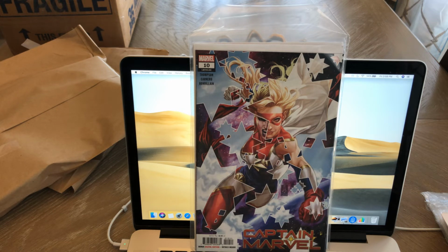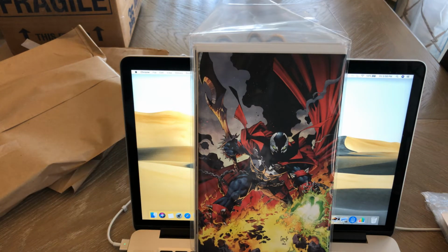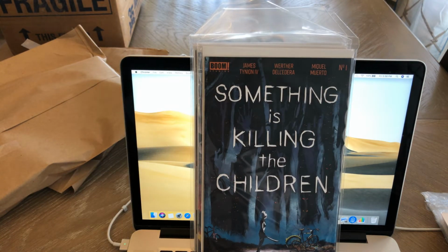All right. Spawn number 300, I believe this is, and that is the Capullo Virgin variant. Book looks interesting. I like the cover on that. Something is Killing the Children, number 1. That's been a hot book. Should have pre-ordered a bunch of those. I think that book's going for like $20 now, so that's doing pretty well in the aftermarket.